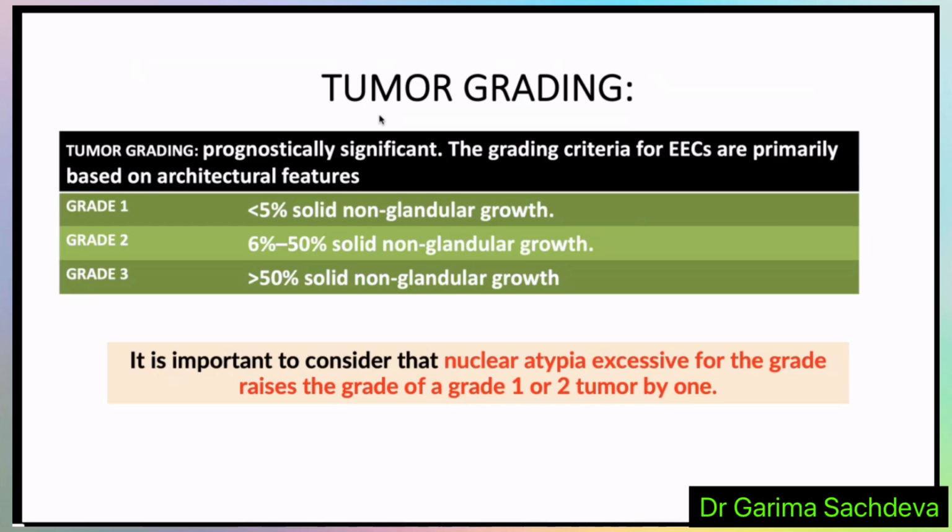And this is based on the architectural features. Now, grading also changes with the nuclear atypia. So, nuclear atypia, what will you see? Hyperchromasia, mitotic figures, all that. If you feel that nuclear atypia is excessive for the grade, then you raise the grade by 1. So if it is grade 1, it becomes grade 2 if nuclear atypia is more. And if it is grade 2, it becomes grade 3.